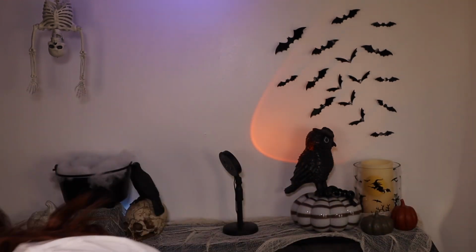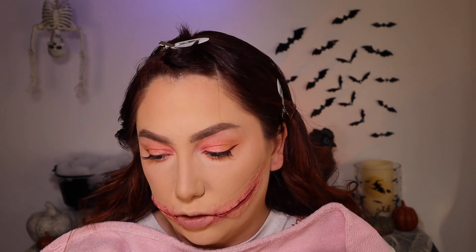Now is when we're gonna start putting blood on our face, so I should probably drape something over me. This is a hair towel. Fair warning, red stains, if you didn't know.